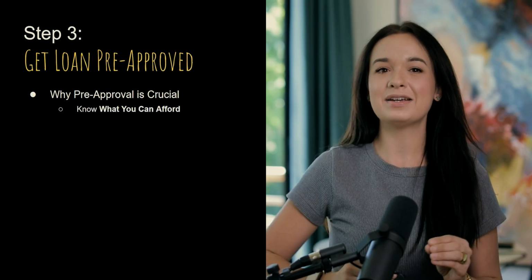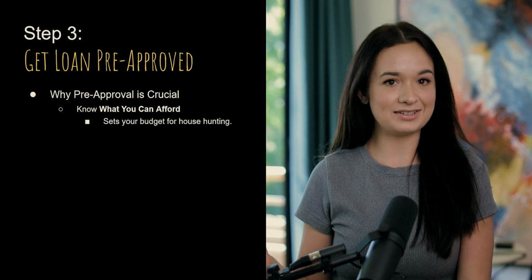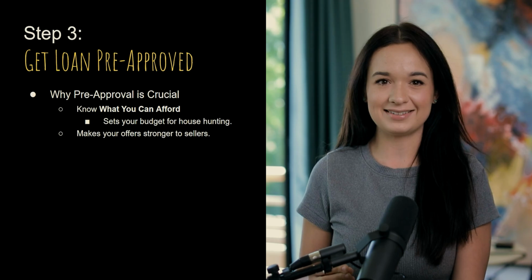All right, you've got your financial house in order and you've found an amazing realtor to guide you. That's fantastic news. Now, step number 3 is to get pre-approved for a mortgage loan. This is a really crucial step because it essentially tells you how much a lender is willing to lend you, and it makes you a much more serious and attractive buyer to sellers.